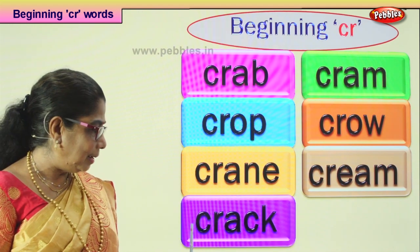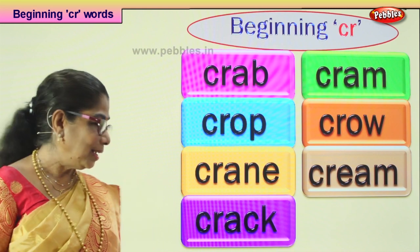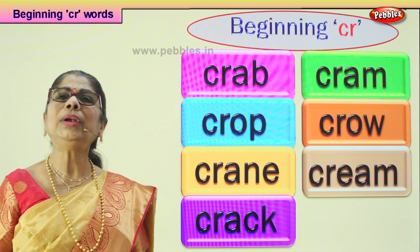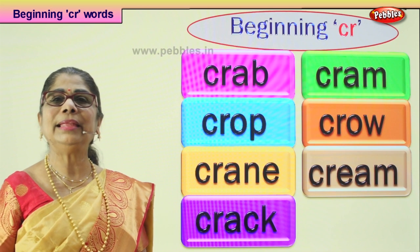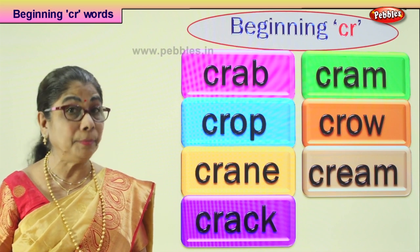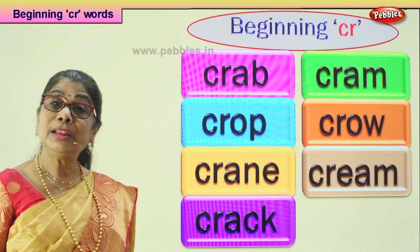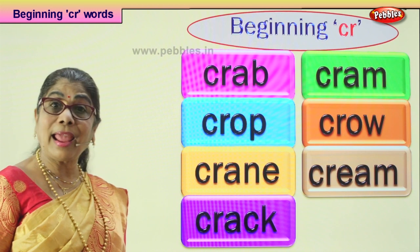Good. Read it. Crack, crack. What is crack? If you drop a cup by mistake, then it gets a crack. It doesn't break, but there's a crack formed. Then mommy will say, do not use that cup. It has a crack.